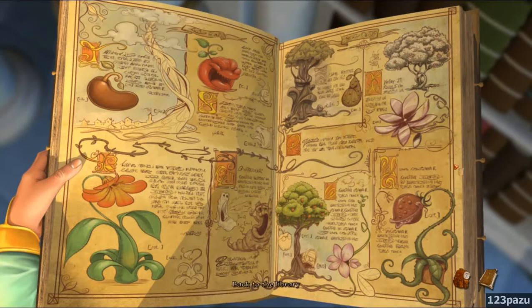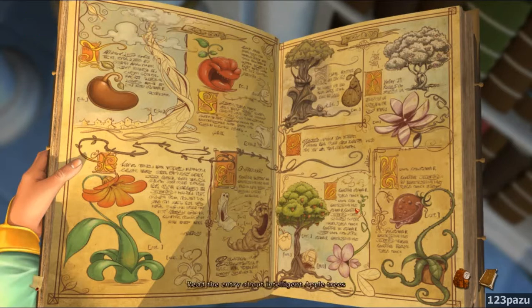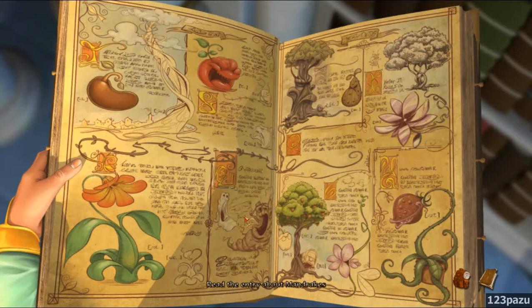Yeah, bloodsuckers. The wood of intelligent apple trees is often used for equally intelligent and beautifully shaped living accessories of all types. For a long time, botanists thought that it may be possible to find other intelligent fruit varieties. So far, the search has proved fruitless. So the apples are the smartest. Smartest of fruits. Wow. Mandrake should only be cultivated by experienced gardeners. The cry of the baby mandrake can kill anyone within 20 meters instantaneously. Oh, quite a weapon. Maybe we'll get to meet one later on in the game.